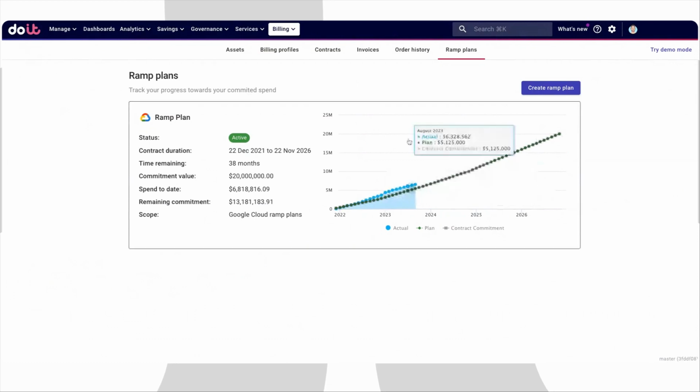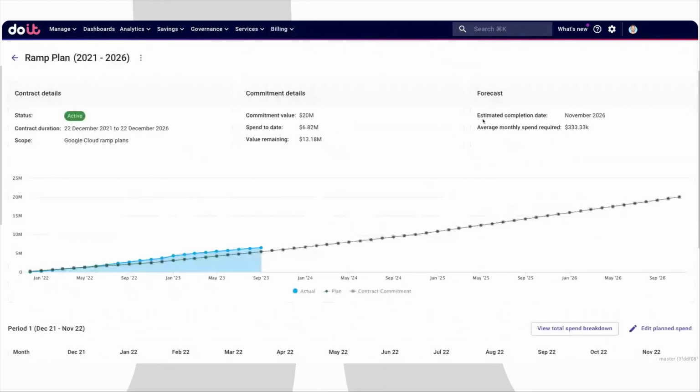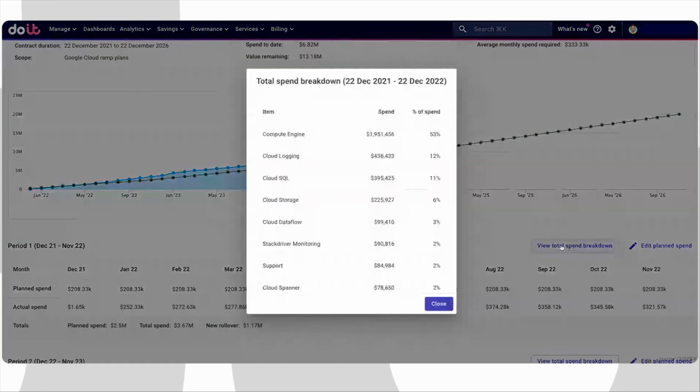And then when we drill down into a specific RAM plan, you get even more information, including a forecast as to when we expect you to reach that commitment amount and your average monthly spend required to get to that amount. You can also see in this view total spend breakdown, we can see the top 10 items driving your commitment drawdown.